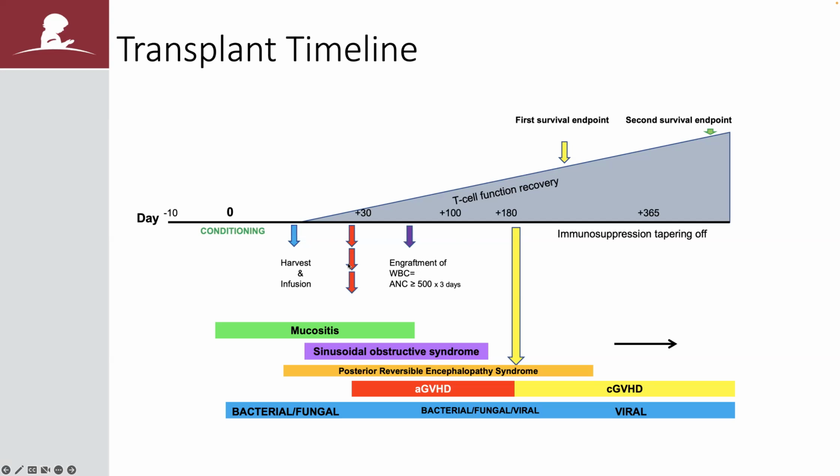This is what will happen at each time point. So around day 30, they will start to engraft. The mucositis will taper down, but then your risk of VOD or sinusoidal obstructive syndrome is more. You will engraft white blood cells, then the T cell function will start to recover, and then the first survival endpoint is 1 year, and the second survival endpoint is 2 years after transplant. And in this time, you taper your immune suppression.